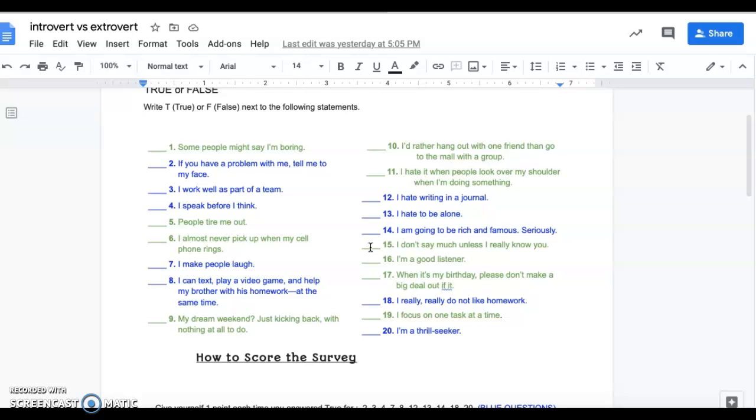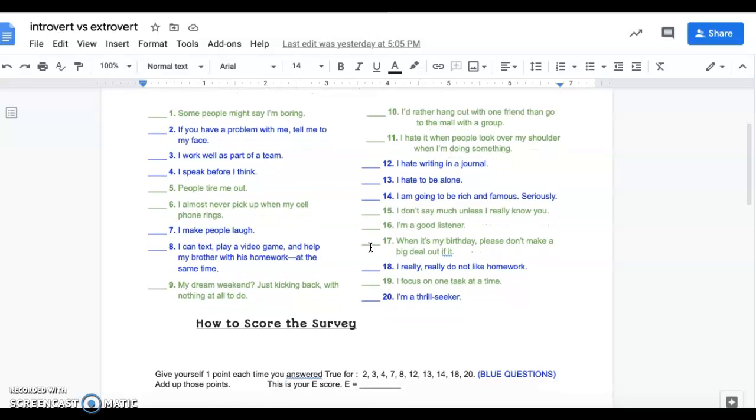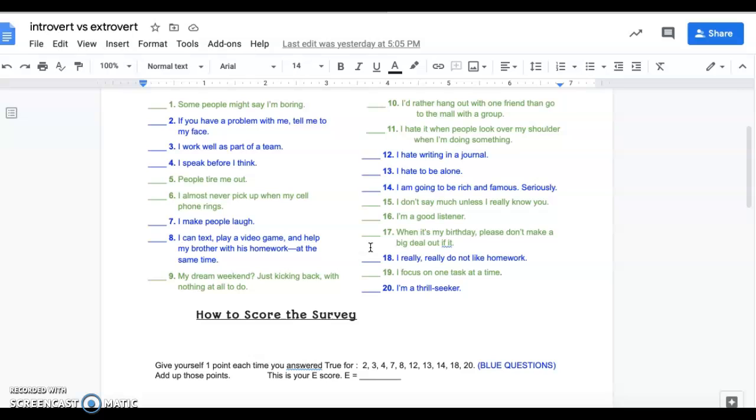Number 12, I hate writing in a journal. Number 13, I hate to be alone. 14, I am going to be rich and famous, seriously. 15, I don't say much unless I really know you. 16, I'm a good listener.